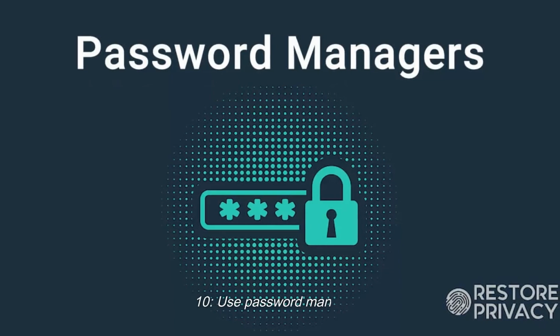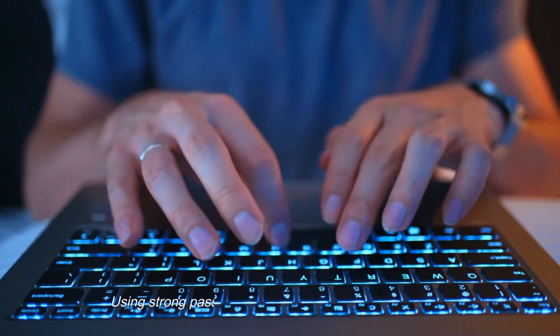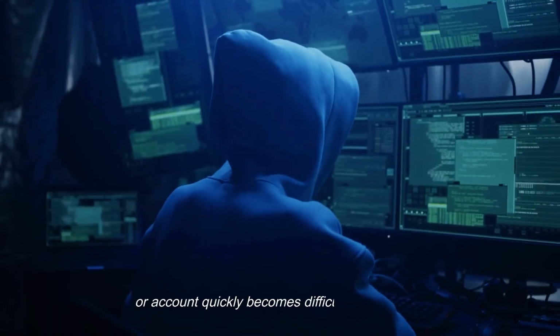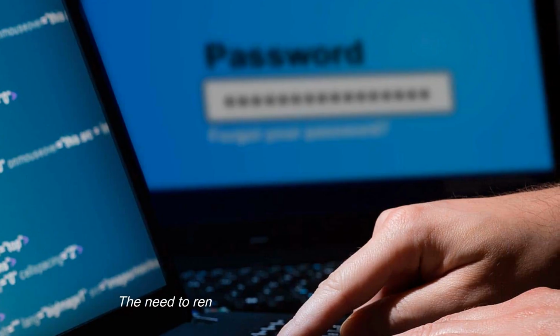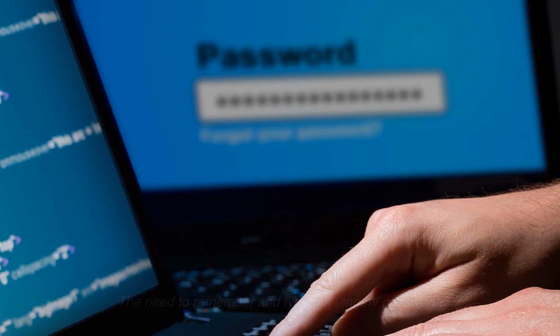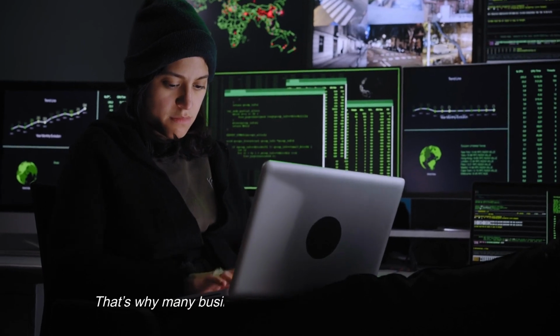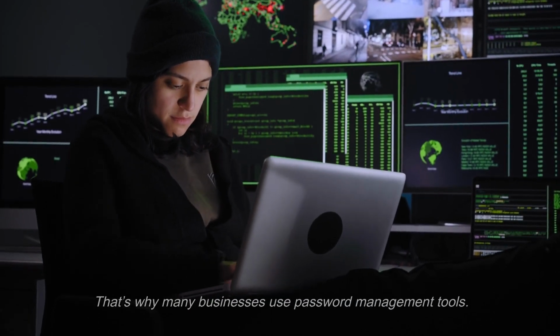10. Use password managers. Using strong passwords which are unique to every device or account quickly becomes difficult to remember. The need to remember and type out lengthy passwords each time can also slow your employees down. That's why many businesses use password management tools.